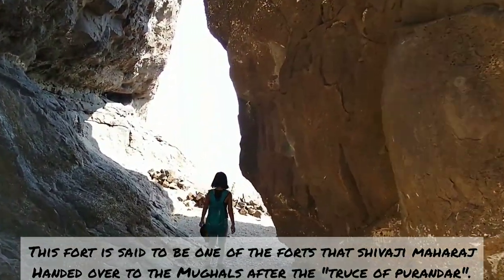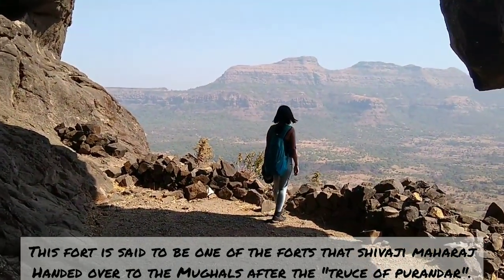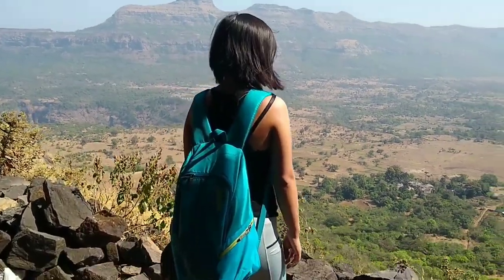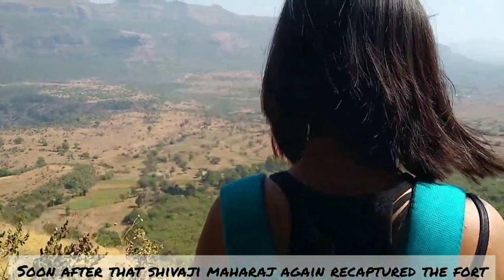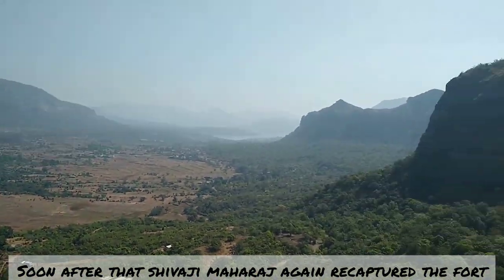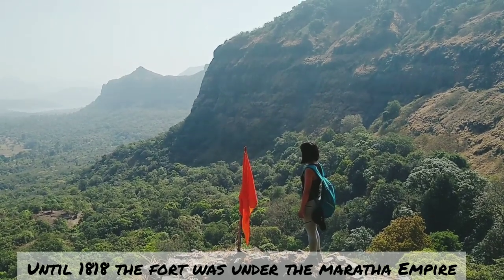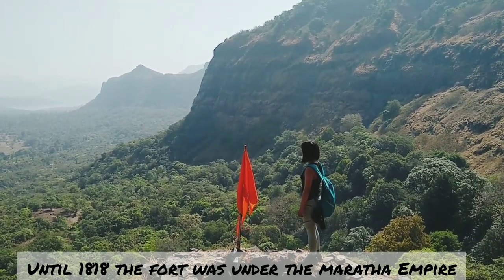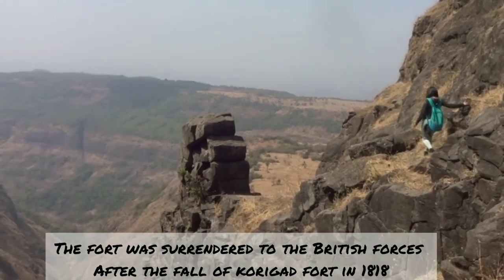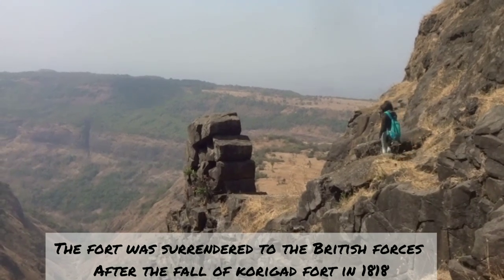This fort is said to be one of the forts that Shivaji Maharaj handed over to the Mughals after the Treaty of Purandar. But soon after this, Shivaji Maharaj again recaptured the fort. This fort was under Maratha Empire until 1818. The fort was surrendered to the British forces after the fall of Kurigar Fort in 1800.